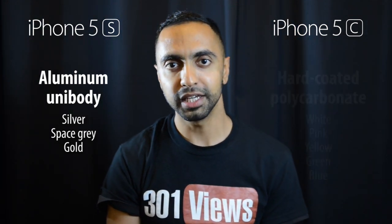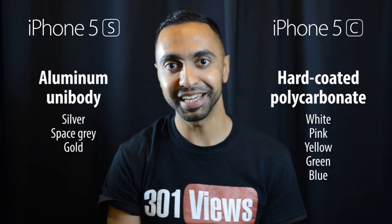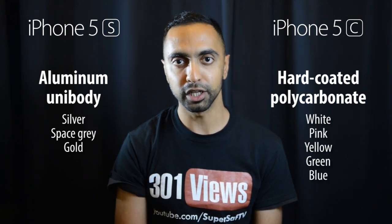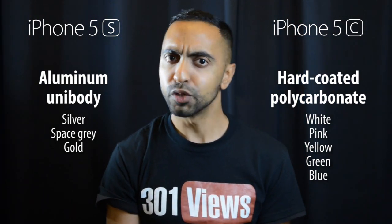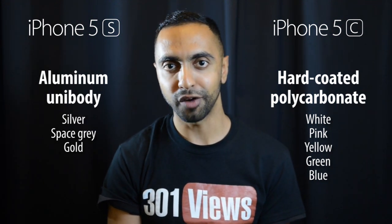The iPhone 5C is made of hard-coated polycarbonate material, which is a fancy name for plastic, and it's available in white, pink, yellow, green and blue. So you've got different variations of some bright pastel colors. So the iPhone 5C is not going to be feeling or looking as premium as the iPhone 5S or even the iPhone 5.